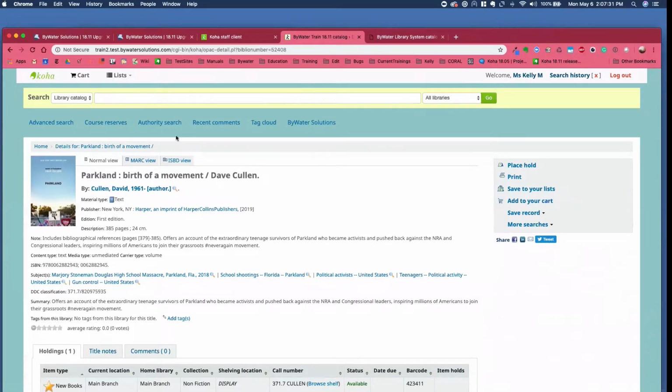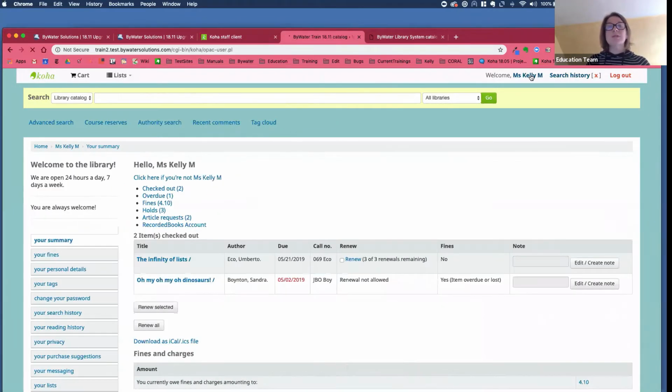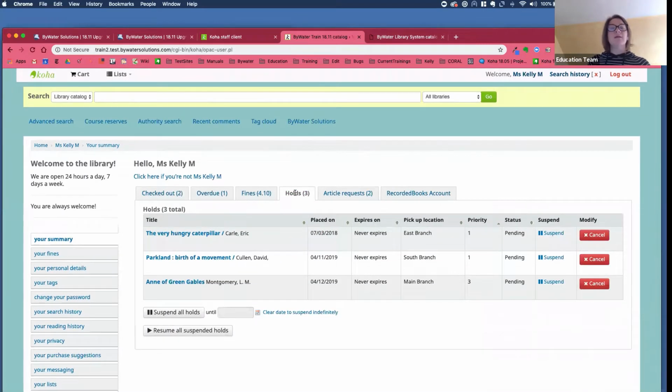Kelly, Robin, or Julia has a question, and I'm not entirely sure what she's referring to. Okay. I had that even minimized, sorry. Can the priorities be changed? Yeah. A staff member would have to change your priorities. The user could not change their priority. If you're allowing your user to suspend holds, then they could suspend it, which would then change their priority, but they cannot change their hold priority by themselves. That would be a staff member.